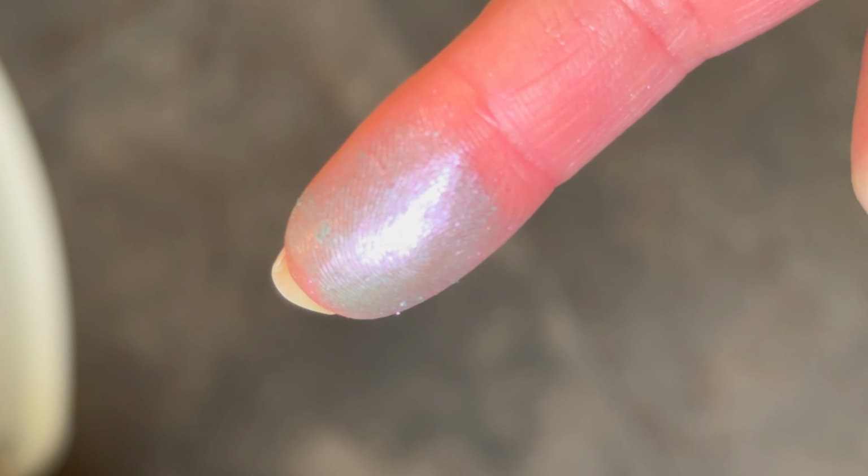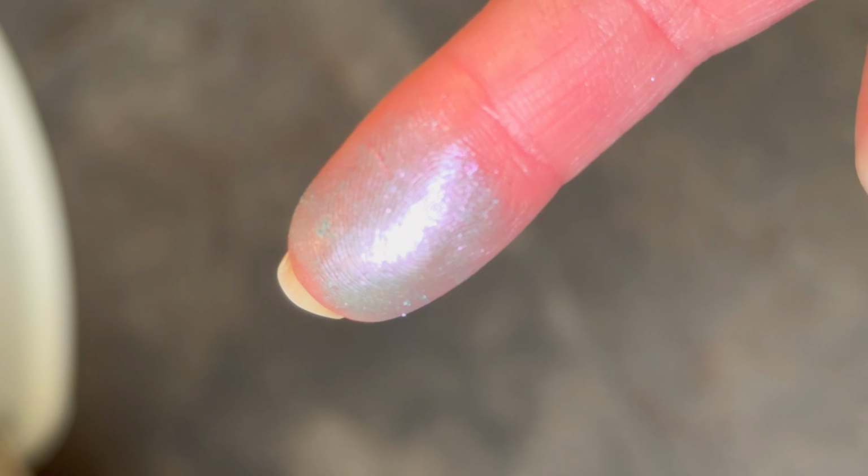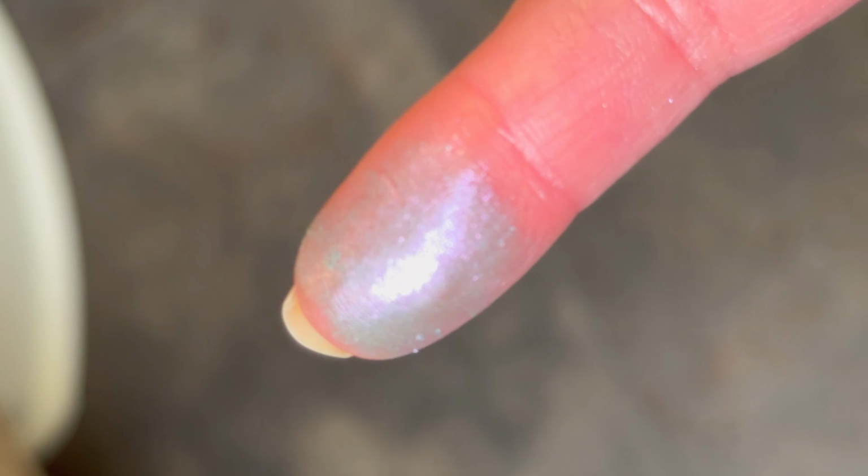And last but not least, Starlet, my absolute favorite. This is a duochrome shade. It shifts from silvery green to pink lilac. This contains glitter. It's absolutely stunning. This shade is a real eye catcher, and I love to pair this one with this shade, the Lavender Queen. This combo, oh, stunning, stunning, stunning.